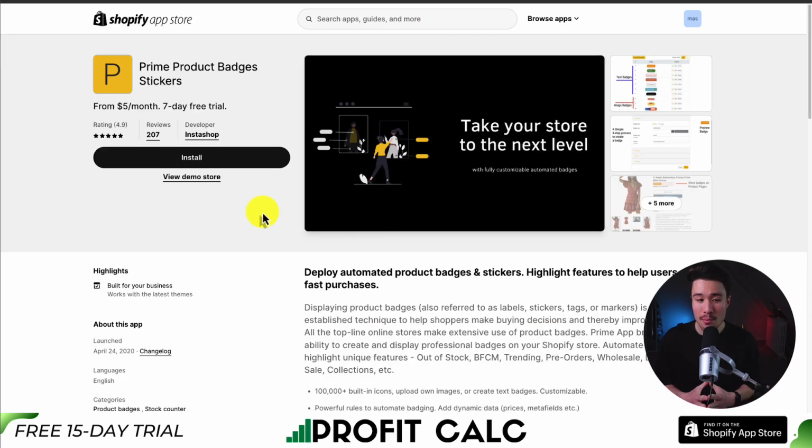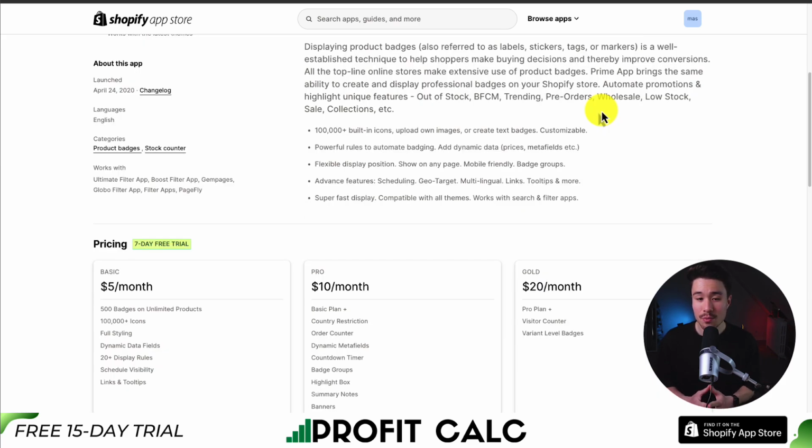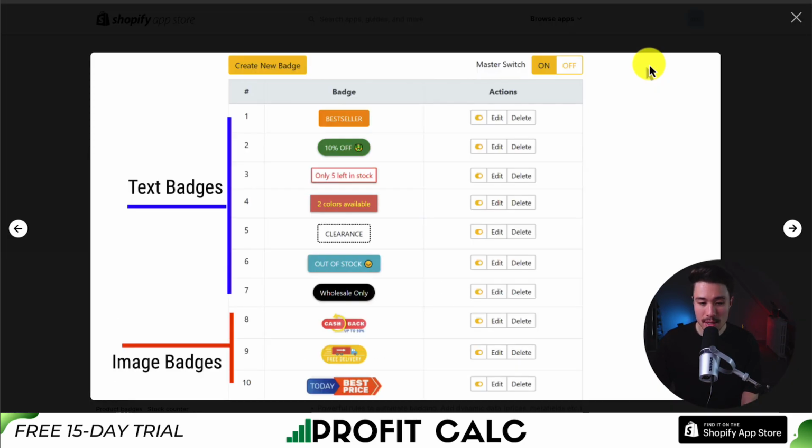Lastly, we have Prime product badges and stickers. So you can deploy automated product badges and stickers to your products so you can highlight features to help users make fast purchases. They have 100,000 plus built-in icons. You can also upload your own images or create text badges. We can see here some examples for text badges such as 10% off. You also have different image badges for things such as cash back or today's best price.